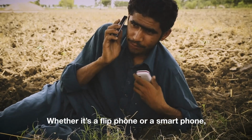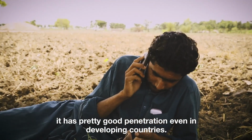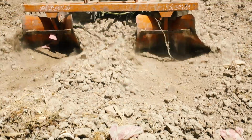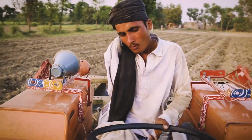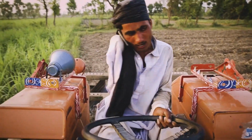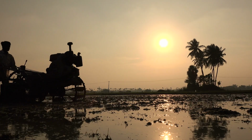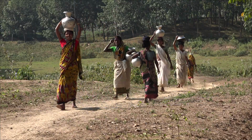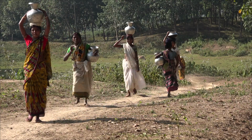Whether it's a flip phone or a smartphone, it has pretty good penetration, even in developing countries. Since the program began in Pakistan in 2016, it has grown from 700 farmers to more than 100,000. And now, the system has expanded to India and Bangladesh, other countries who are also scarce in water.